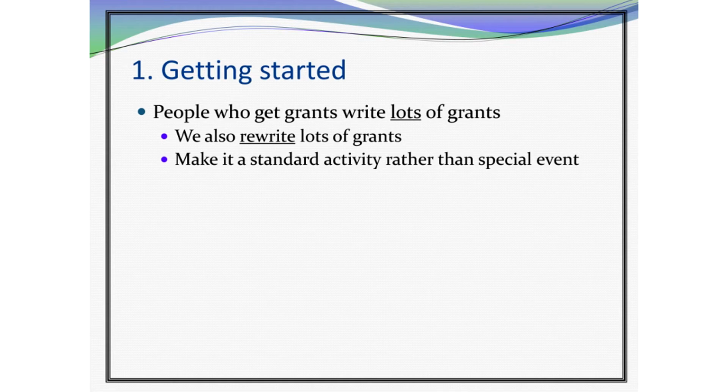So I wanted to point out, and we say this all the time, that people who get grants write lots of grants. And they also rewrite lots of grants. So we've already heard, don't take it personally if your grant doesn't get funded the first time. For those of you who are lucky enough to get a grant funded the first time, my advice to you is sometimes you get that first grant not because of what you did, but in spite of it. And then that second grant hits you like a wall of bricks. Okay? So don't be afraid of that process.